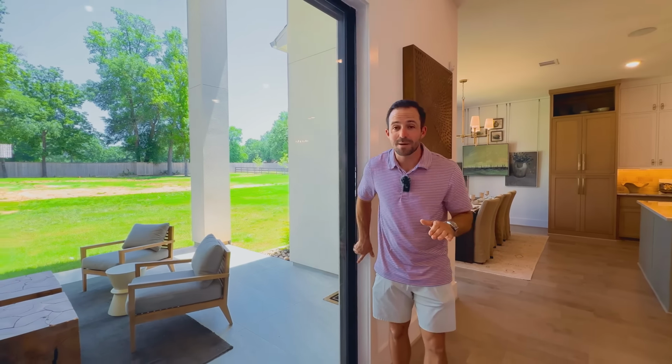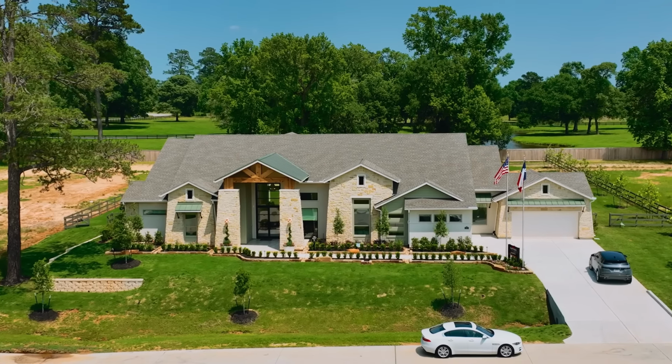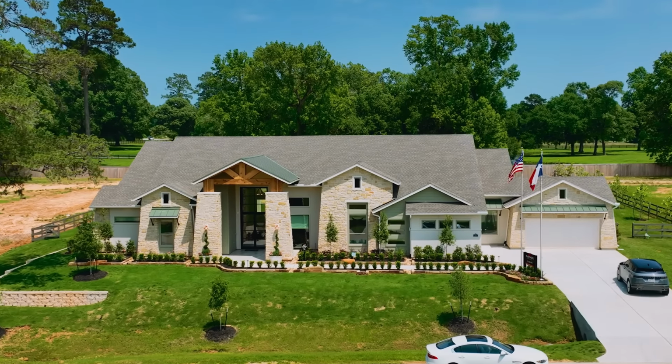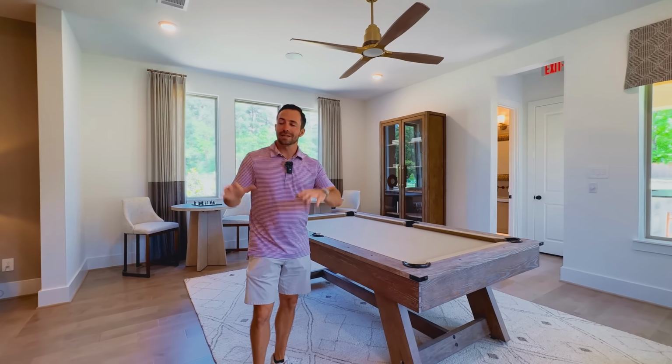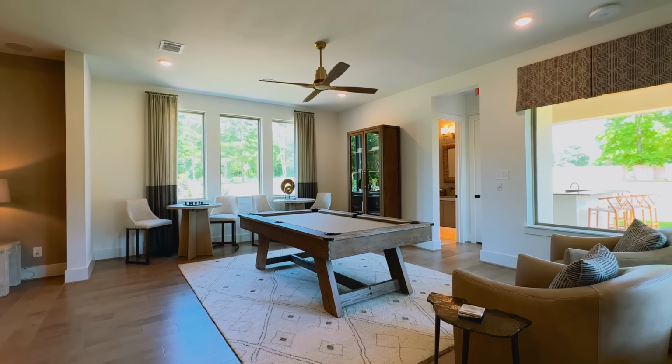Now, as soon as we come back inside, one thing that I want to point out is just how wide this home is. Because it sits on an acre, this home is 115 feet wide. Most of the homes that we'll show you in master plan communities, the lots only get to about 80 feet, and that's the biggest. So you can really do a lot with the floor plans when you've got lots this wide. And what's cool is you have different wings of the home.